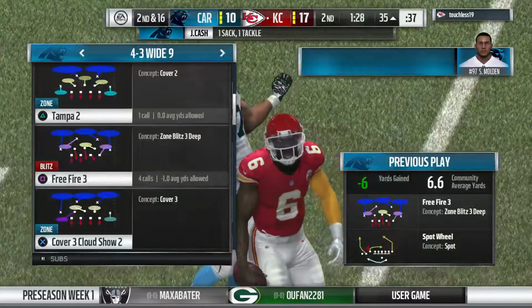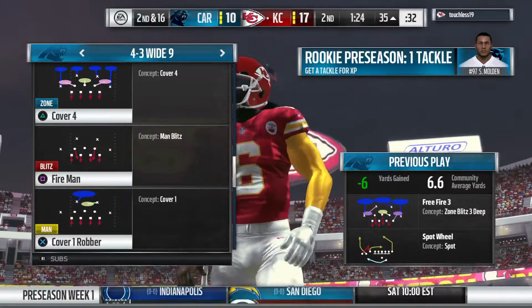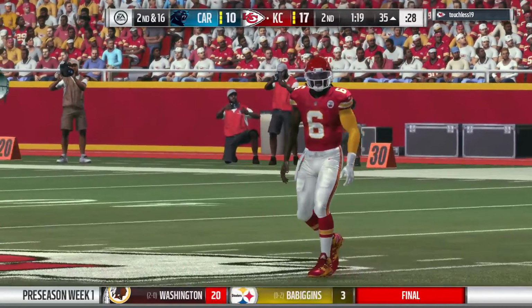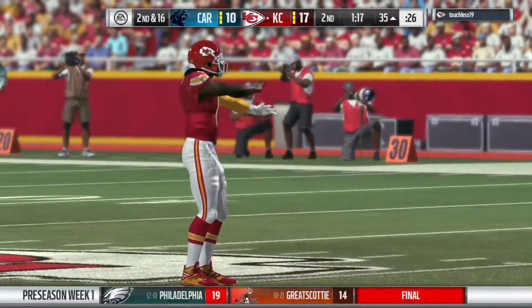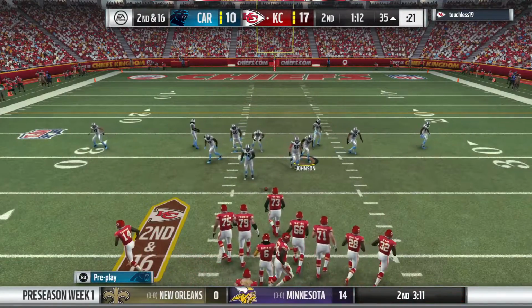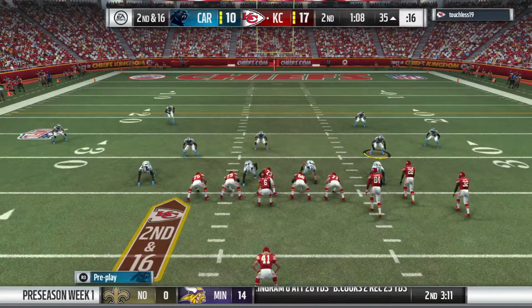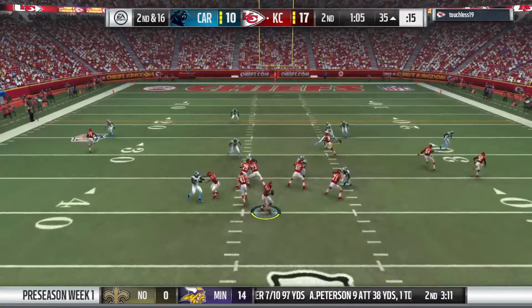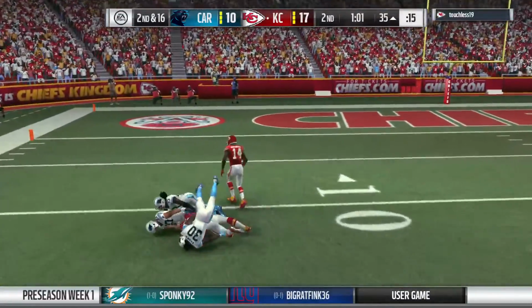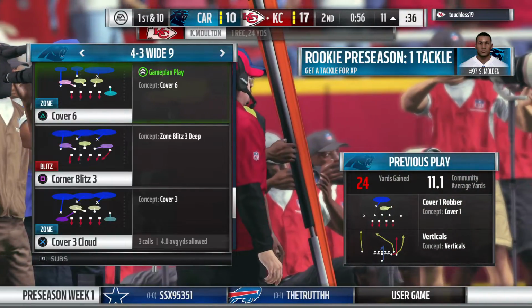And no escaping this time as he'll go down. They got him for a sack. He couldn't get rid of it. He takes a sack for a loss of 6 to bring up 2nd down. On 2nd down, Griffin. Looking for his running back, and he's got it. And he gets this one all the way down inside the 15, just shy of the 10.